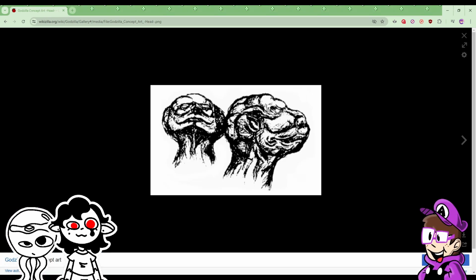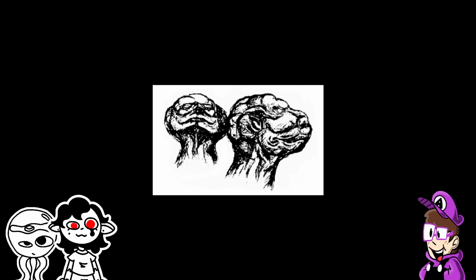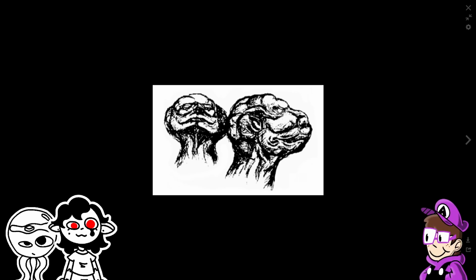All right, here's the first image we have. This is the well-known atomic bomb, not atomic bong. This is the very well-known mushroom cloud head Godzilla that's kind of made a comeback recently. Yeah, Mushroom Cloud Godzilla.